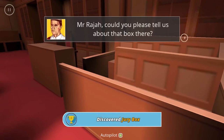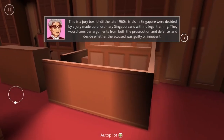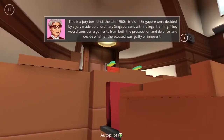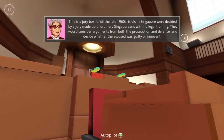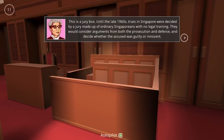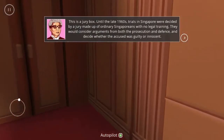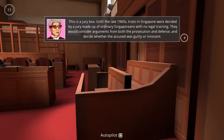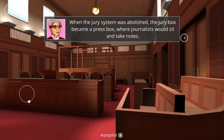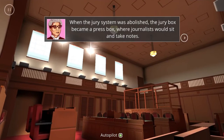Mr. Raja, could you please tell us about that box there? This is a jury box. Until the late 1960s, trials in Singapore were decided by a jury made up of ordinary Singaporeans with no legal training. They would consider arguments from both the prosecution and defense and decide whether the accused was guilty or innocent. When the jury system was abolished, the jury box became a press box where journalists would sit and take notes.